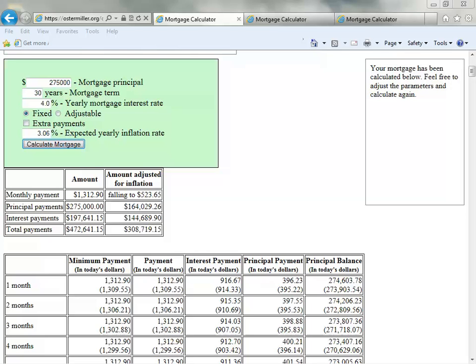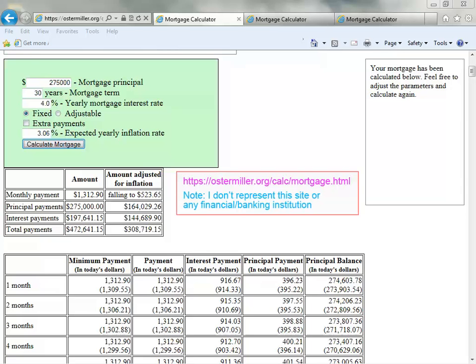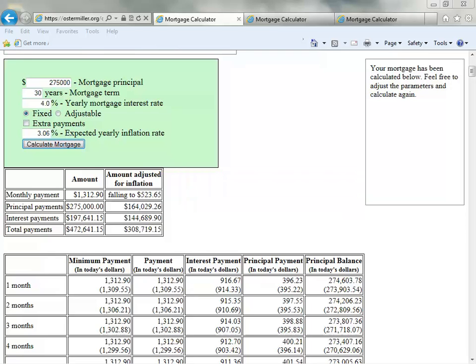However, I rarely hear the argument against paying off the mortgage early. In this video, I wanted to show what inflation does to a mortgage, and I think this is the lost argument that people tend to avoid. The idea here is to demonstrate that when you factor in inflation, a mortgage with a long term actually works out in the home buyer's favor. I'm going to use the Ostermiller mortgage calculator to demonstrate the power of inflation on mortgages.